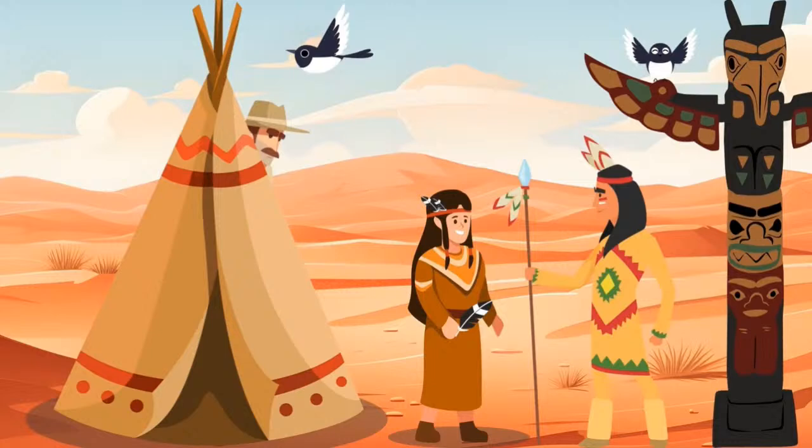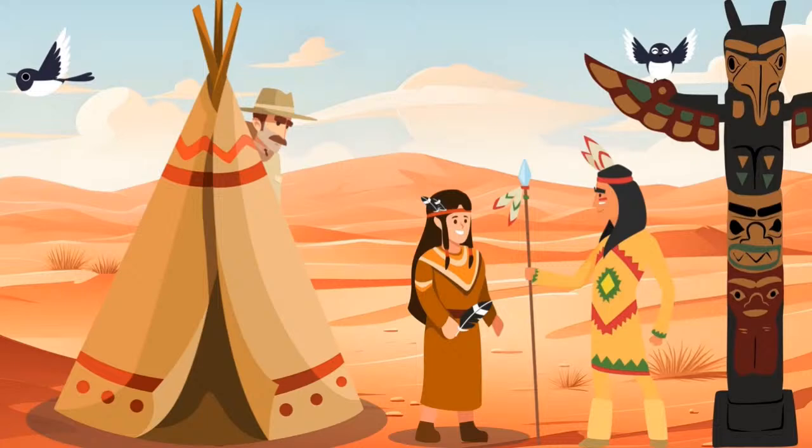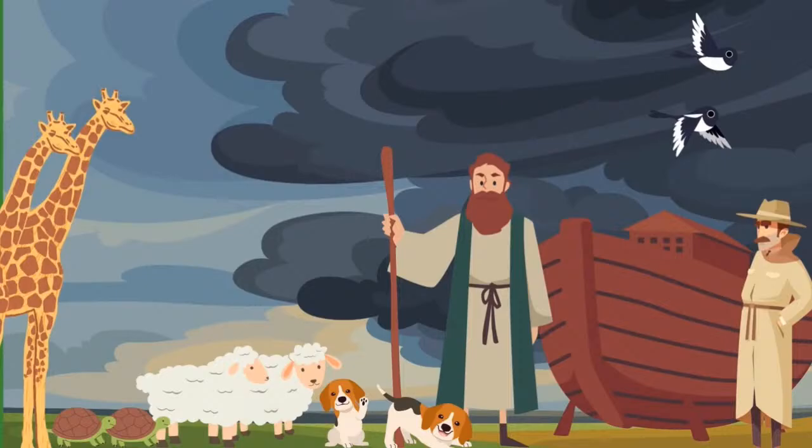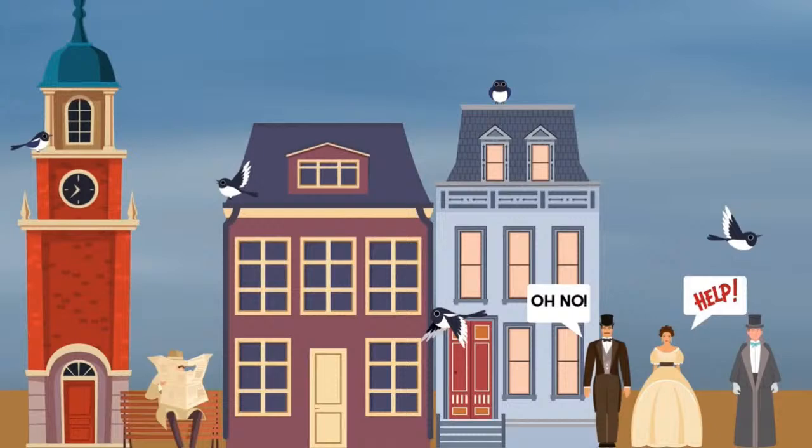They thought wearing a magpie feather was a sign of fearlessness. They even thought magpies could be some kind of sacred messenger. But in Christianity, well, magpies were viewed very differently. It said that the magpie was the only bird not allowed on Noah's Ark. And by Victorian times, people were just terrified of magpies. They almost hunted them to extinction.